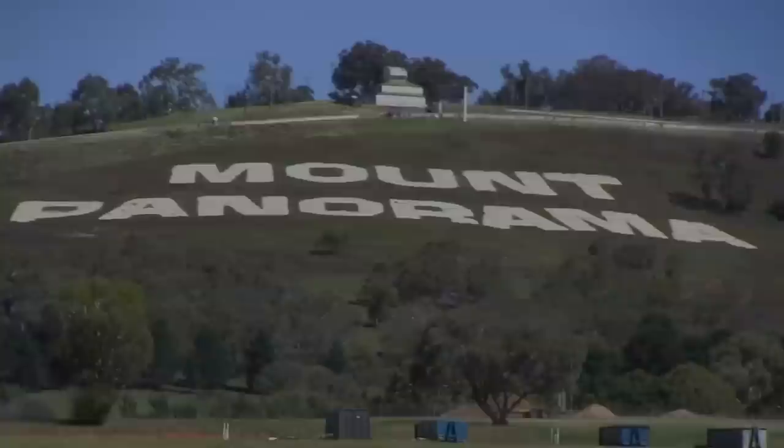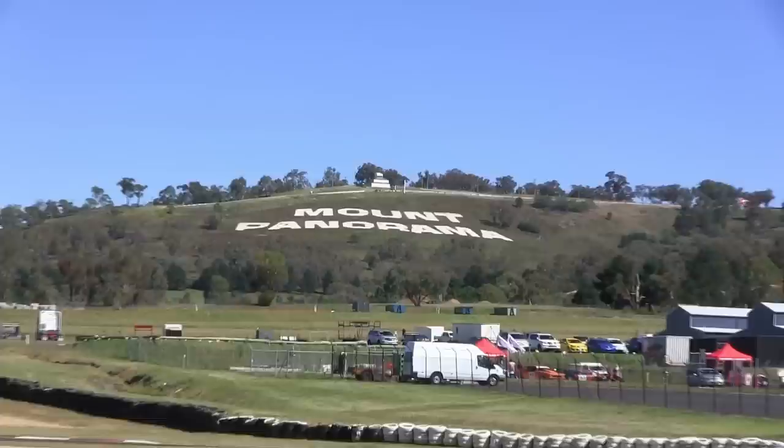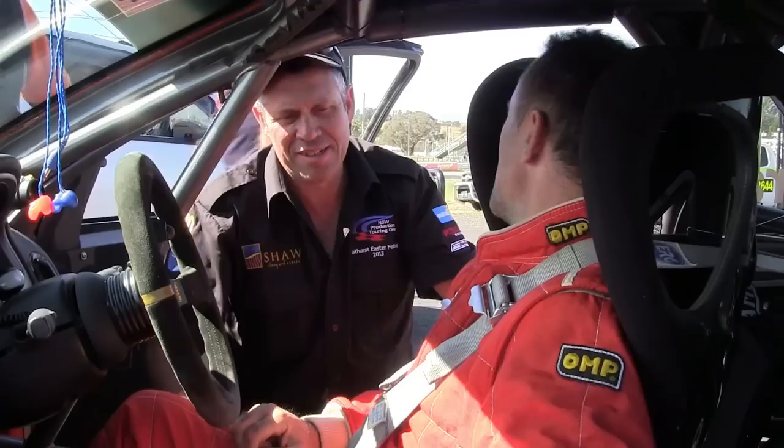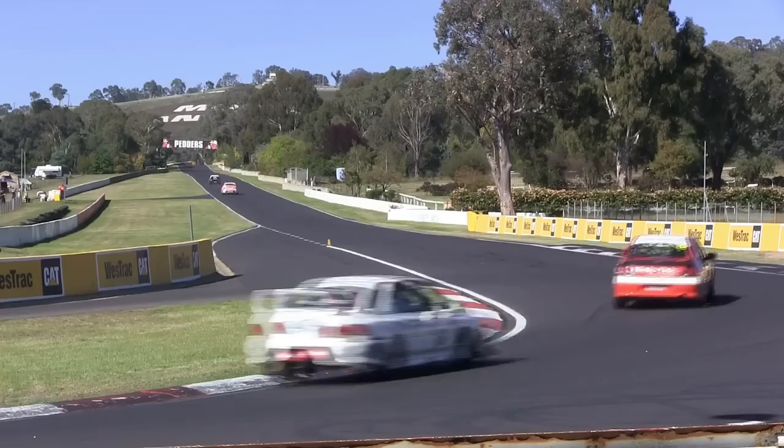So there you have it, a thrilling first round for the 2013 Production Touring Car Championship from Mount Panorama. 50 cars taken to the course, with them all but one finishing the race at the end of the hour. We've already got 30 cars entered for round two at Sydney Motorsport Park at the end of April, and we'll be bringing you all the coverage from that event as soon as it happens.